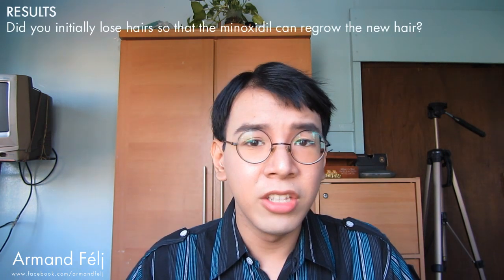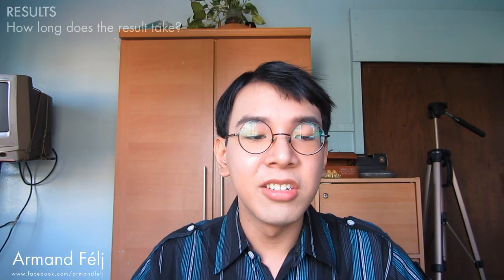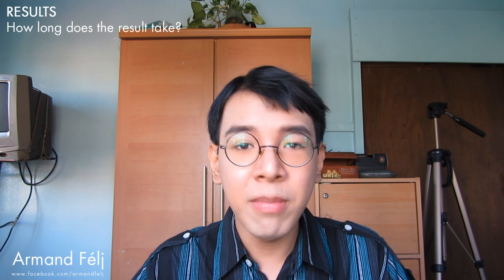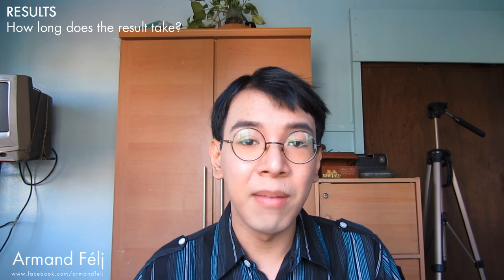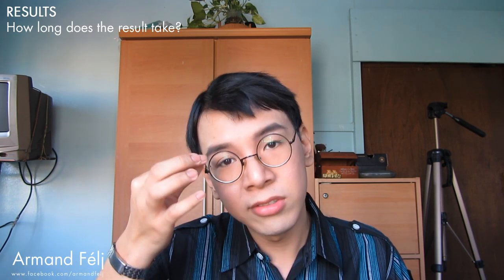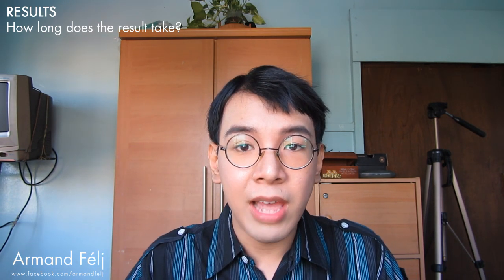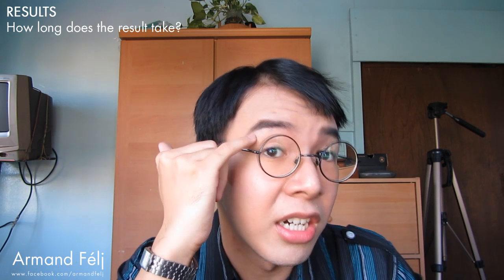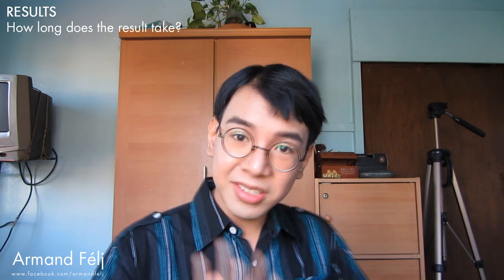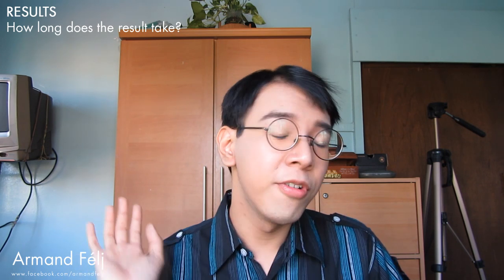On results, did you initially lose hair so that Minoxidil can regrow the new hair? Of course not, because if I initially lost hairs, I wouldn't have a brow, right? How long does the result take? Cases may vary depending on how Minoxidil reacts with your skin. For me, I can see hairs grow within about a week or two. They're so small that even if you're looking at the mirror like I'm doing right now, you won't be able to see how they look. But after about a month, you can see that actually here, they look like strays. If you want to see full growth, I saw mine after 5 months, but for you, I cannot tell.